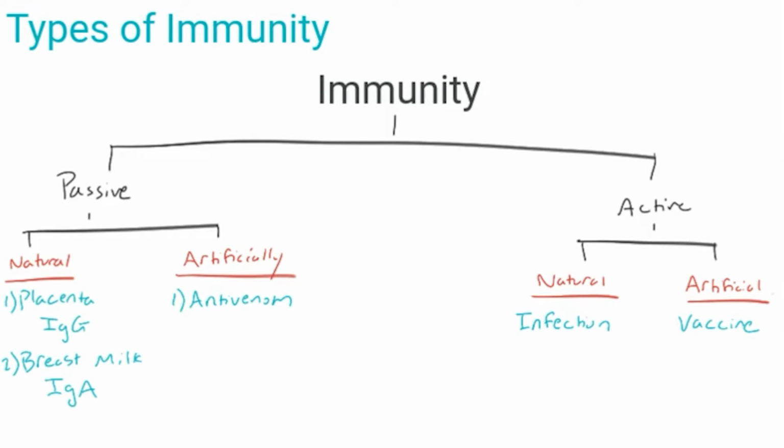However, this vaccine forces your body to produce antibodies to fight off the influenza. Now, you didn't get this yourself; you had it put inside of your body, so that is why it's artificial active immunity. And then going off of that, another example would be a booster shot.